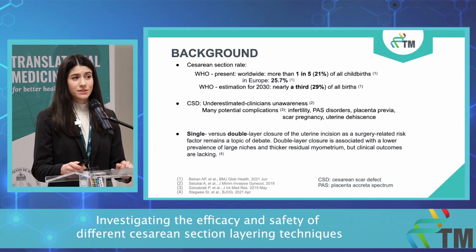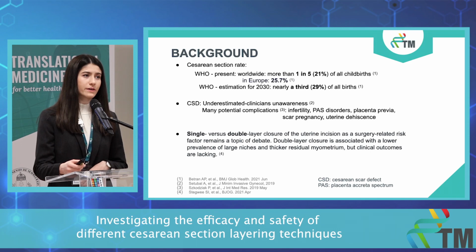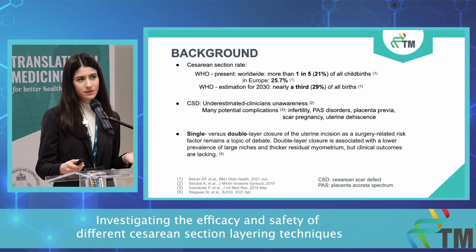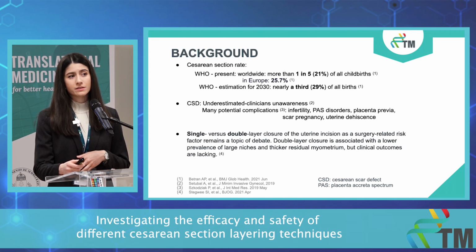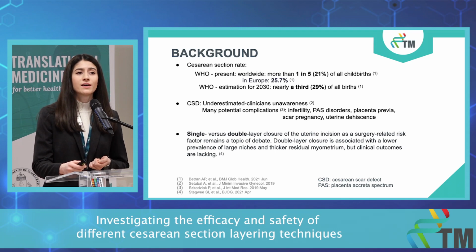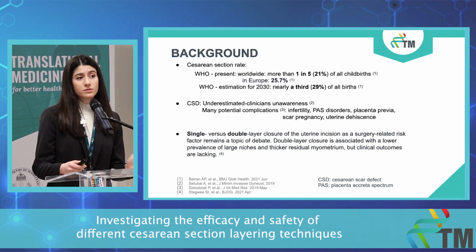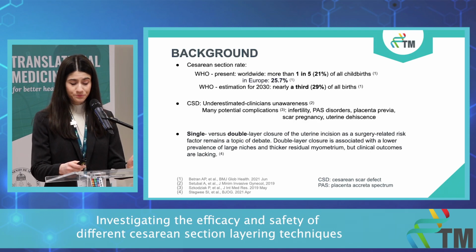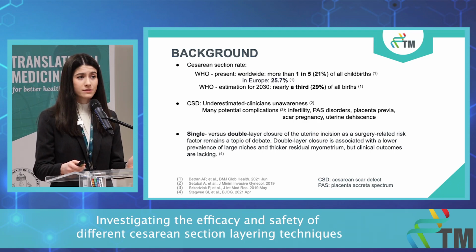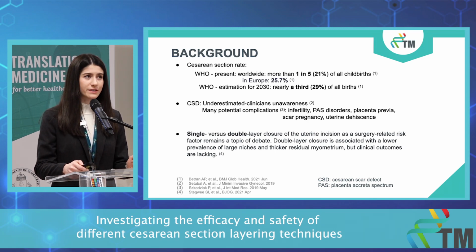A complication of this procedure, which recently gets more and more attention, is the cesarean scar defect, which is an underestimated pathology and can have many complications ranging from infertility to placenta accreta spectrum disorders, placenta previa, to the life-threatening ones like scar pregnancy, uterine dehiscence, uterine rupture. Single or double layer closure of the uterine incision remains a topic of debate, and clinical outcomes are lacking, so we need to find a solution for that.